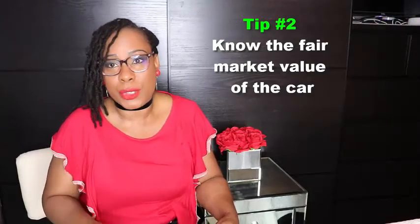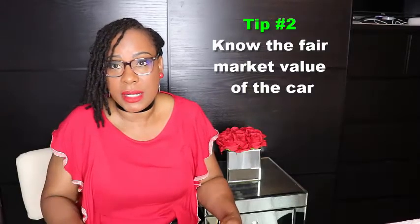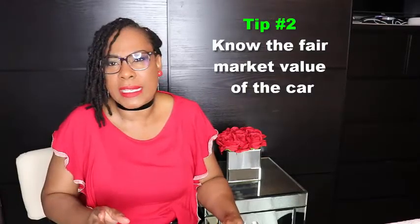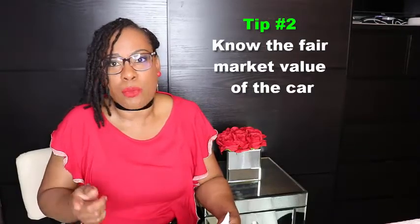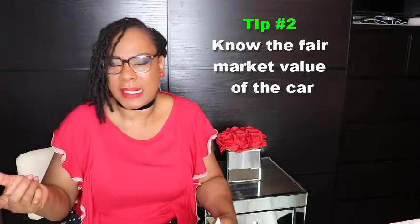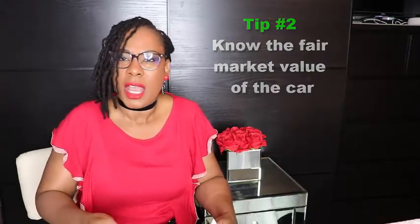The second thing you're going to need to do is some research about what the market value of that car is. Kelley Blue Book is actually a great tool because I find that they are more accurate than the other websites. They take into consideration the MSRP and the dealer fees, and they customize it to tell you exactly what you're expected to pay when you go to the dealership.